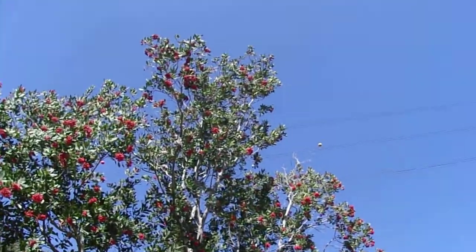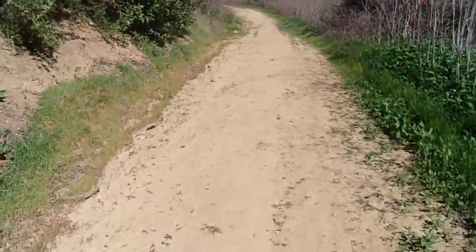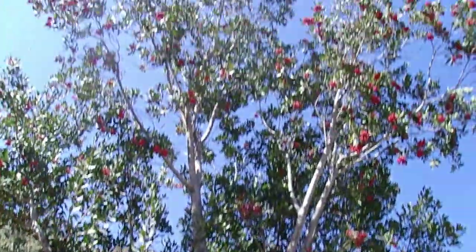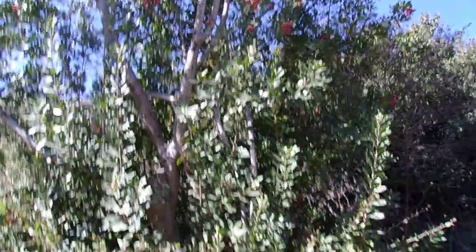That last spotlight on trees was about Toyons. There are a lot of Toyons over here. These get quite tall, and these are very tree-like. This is a beautiful Toyon right here. See, he's tall. Man, I've seen him get taller than this too on occasion.